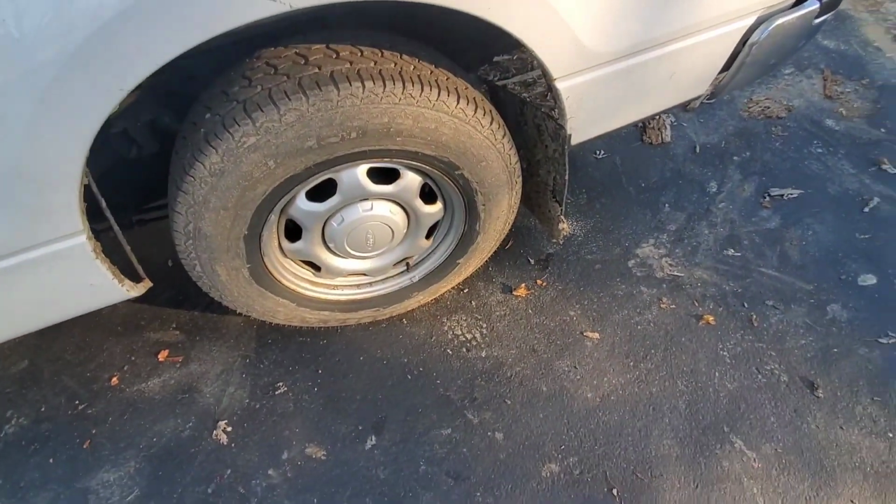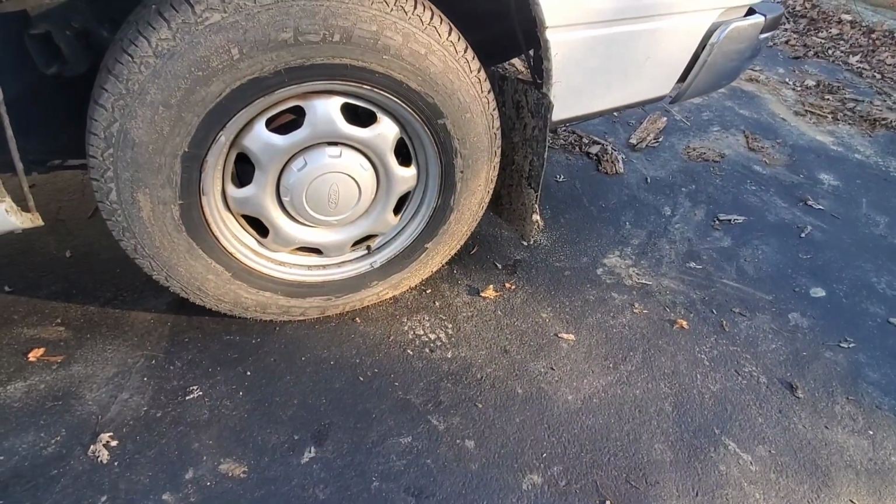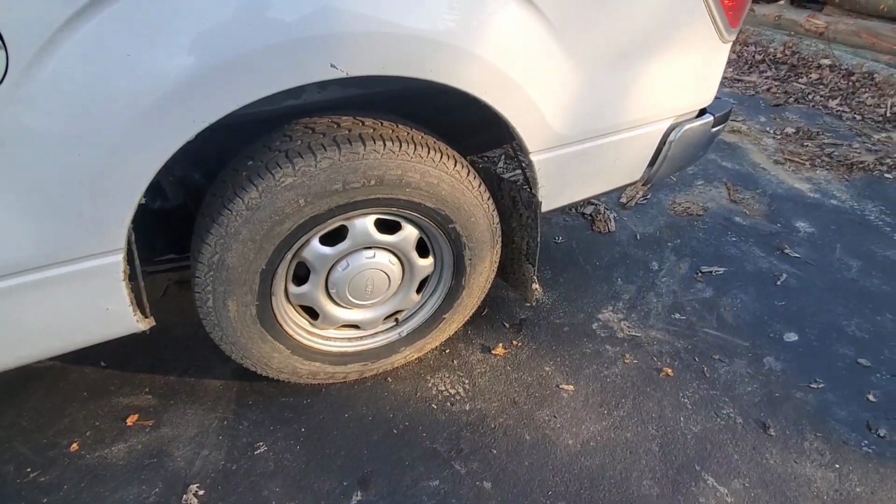So I got stuck. Fortunately, I have another truck, the four-wheel drive, and I could just easily pull this out, but that's the risk. I went with a two-wheel drive truck, and it was $10,000 cheaper than a four-wheel drive truck, but you're limited. Most of my deliveries are on pavement, but you still got to go off-road, and you get stuck.